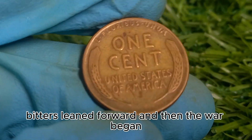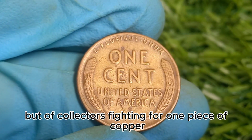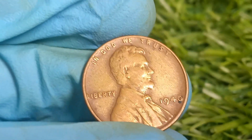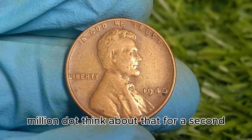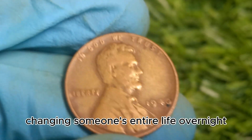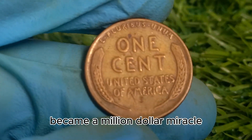And then the war began. Not a war of armies, but of collectors fighting for one piece of copper. The hammer finally dropped, and the humble penny was gone, sold for nearly $1.20 million. Think about that for a second. A single coin, smaller than your thumbnail, changing someone's entire life overnight. One man's pocket change became a $1 million miracle.